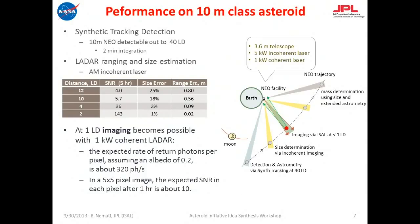We've done some calculations on what we can do with such a system. Out to 40 lunar distances, we can detect a 10-meter NEO with a telescope like this in less than 2 minutes. LiDAR ranging, there's a table that shows you can go from 25% size error down to 1% size error at 2 lunar distances.